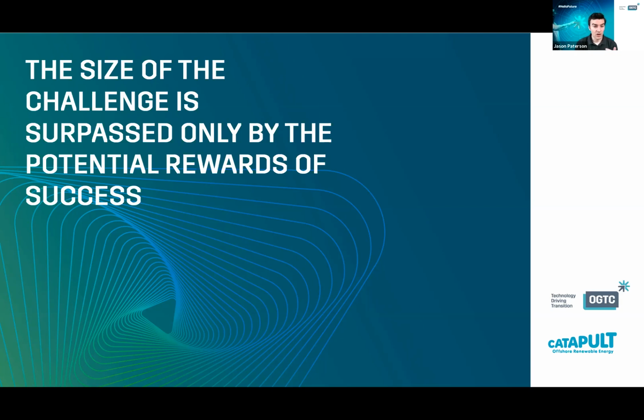And the transition ultimately will require big investment. So up to 416 billion of investments needed over the next 30 years. But the rewards are potentially staggering, up to 125 billion per year to the UK economy.